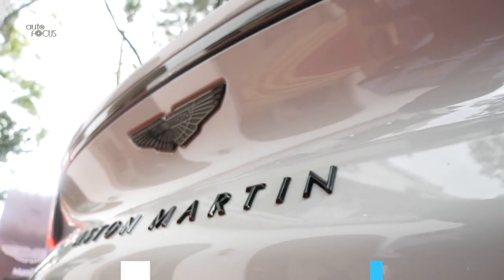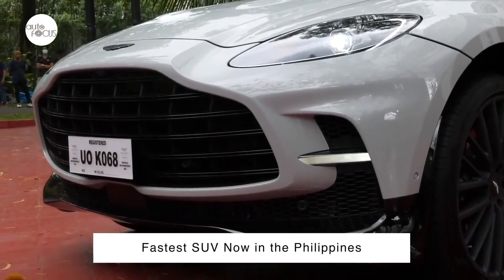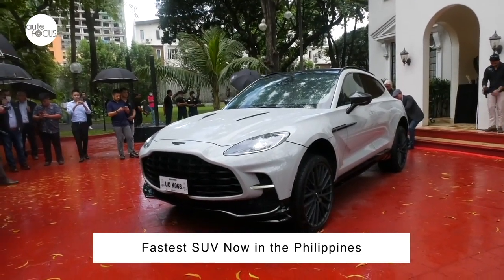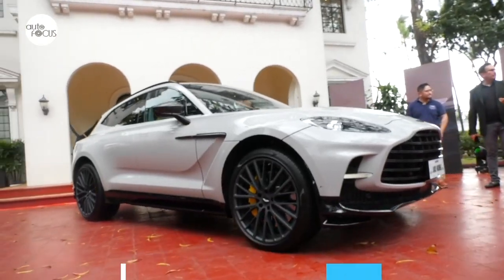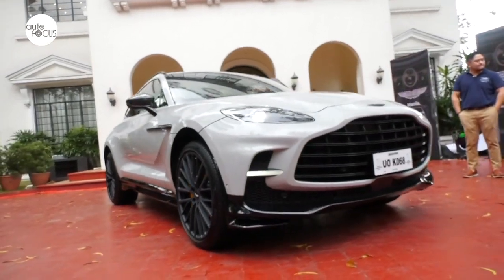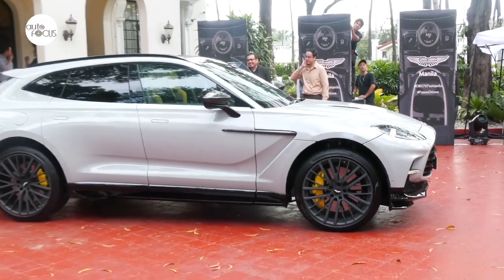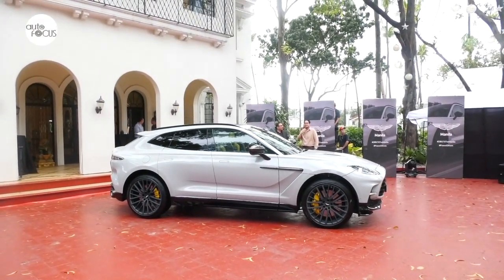One of the most powerful SUVs in the world is now available in the country. Aston Martin Manila has rolled out the new DBX707 to stake a claim to having the most powerful ultra-high luxury SUV on local roads. And the DBX707 is the fastest SUV in the world. It is an upgrade of the DBX V8.